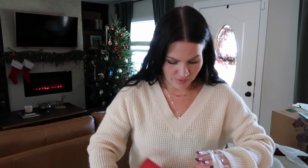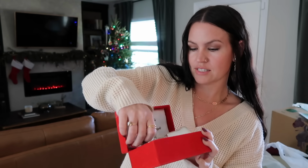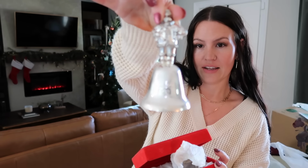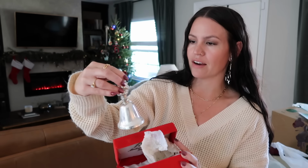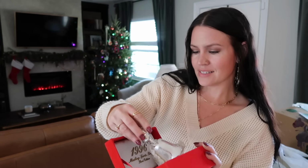So, I ended up getting the silver bell because, first of all, I just thought this was so beautiful. I feel like this would look really, really pretty on like a book, right here on the coffee table. I thought it was so cute and I just had to have it. It's great quality. It's very, very heavy. And I love the little Santa, he has a little teddy bear and a Christmas present in his hand. It says 1996.